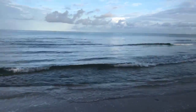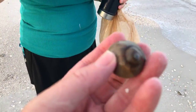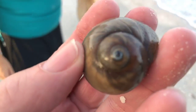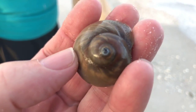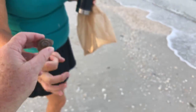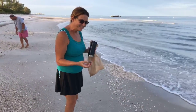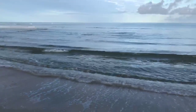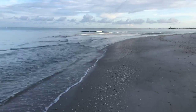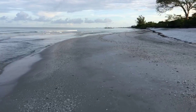What'd you find? Oh, beautiful. Nice big moon shell. Was that in the water? No, right here. Oh, wow, nice. That almost looks like a blue one. Nice, Karen. That is a nice size moon shell, a shark eye. I always find them smaller, so it's nice to find. Good find, that is awesome. What a nice shell. That was a great looking shark eye.